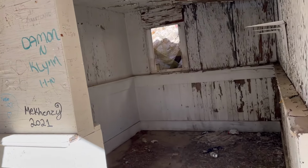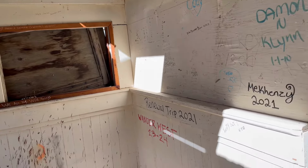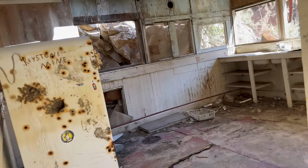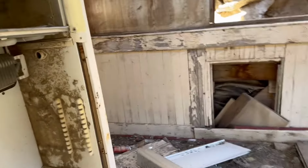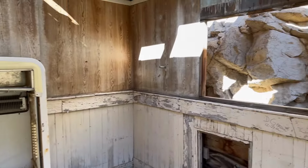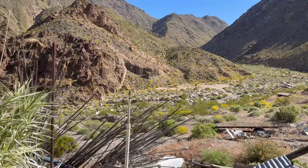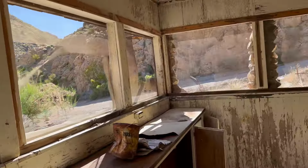I would love to have that view. Yeah, that view is amazing. There are bees, so be very careful. Old fridge. This baby's right up against the rock wall here. But look at that view, like my wife said. Wouldn't that be awesome to wake up to every morning? Yeah, that's a dream come true.